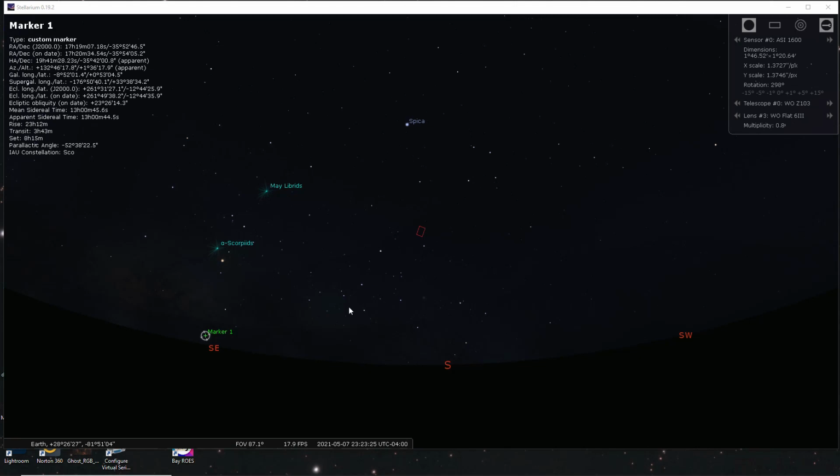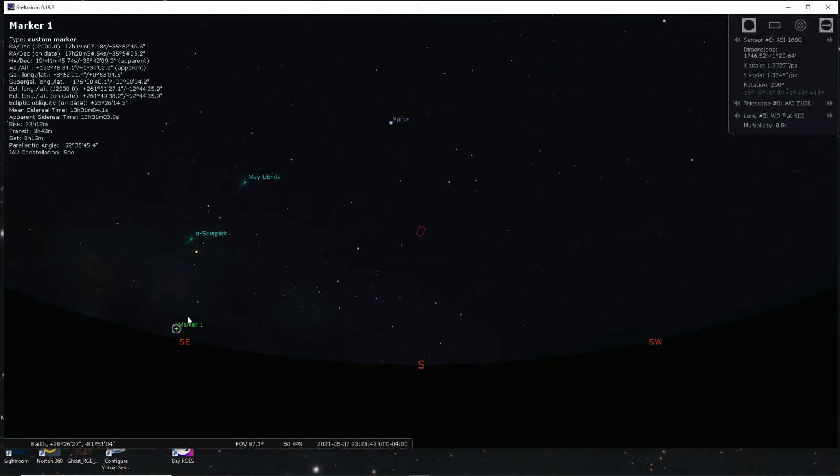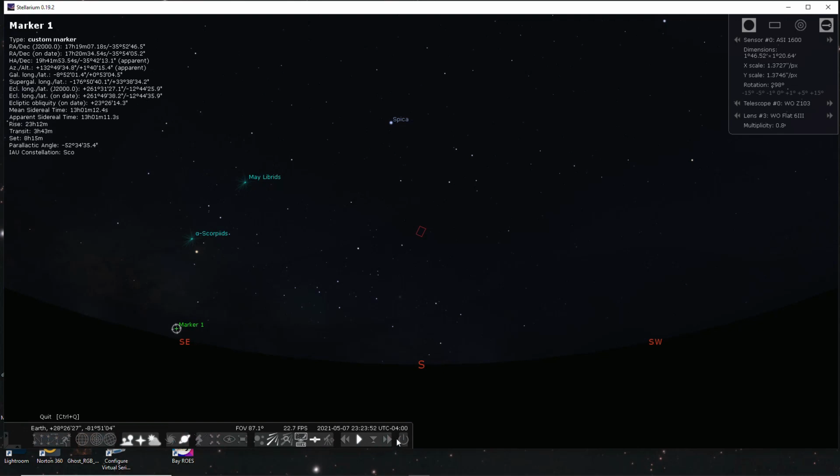Now, while we're waiting on our target to come up, I wanted to show you what I was talking about in the intro about how it just moves along the southern sky and skirts the top of my trees. So here it is coming up in the southeast. And I'm going to fast forward time, and I want you to watch how it doesn't ever rise very high in the sky. It just kind of skirts around the south there. So let's watch how it moves.